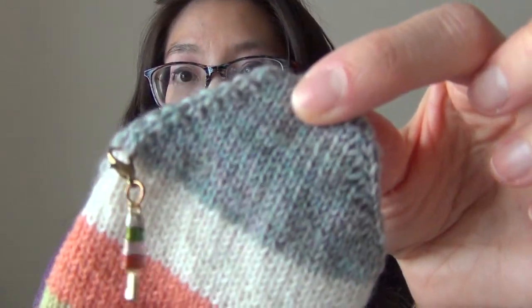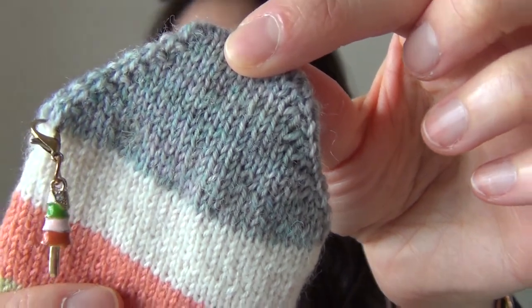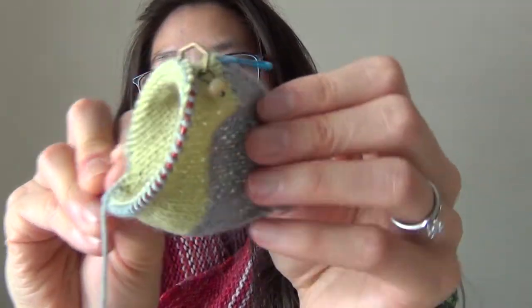and the part I haven't decided for that is if I'm going to use this contrast color here, this heathered gray, or just continue in the striping and not switch yarns there. I'll do the cuff in the contrast gray. And then here's the start of the second one.